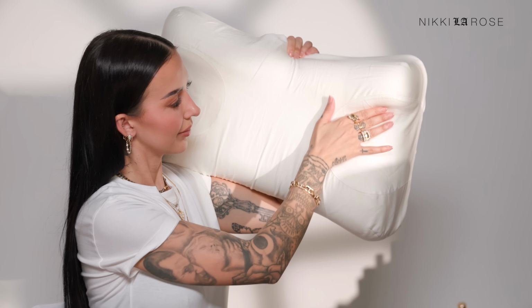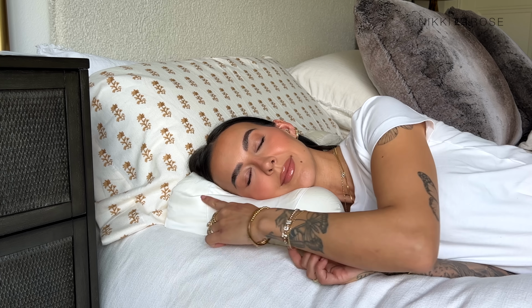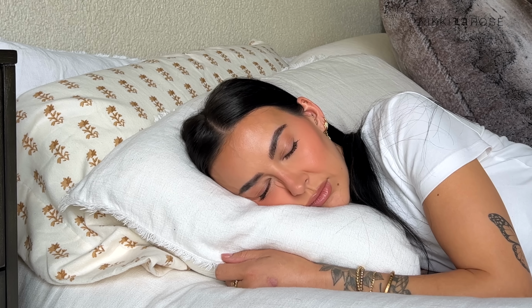The patented Sleep and Glow Omnia pillow has a unique 3D design that helps fight and prevent sleep wrinkles and morning puffiness. Turning your sleep into actual beauty sleep, you'll wake up with fresh, well-rested skin in the morning. Now, what I like the most about this pillow, what I find to be most unique, is the fact that it actually cradles your face. You're not even able to fully smash your face onto this pillow because it doesn't allow you.